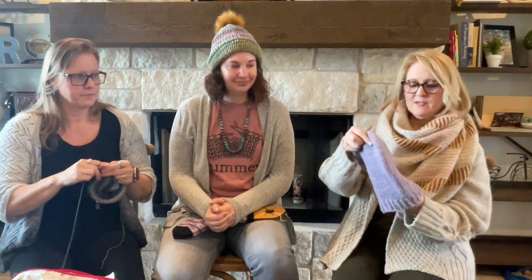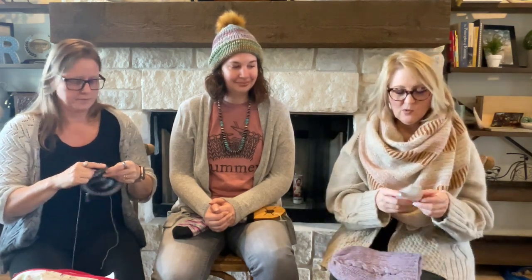I also made some hats. So this was another skein. I did work through some old stash. This was a skein of sugar bush canoe base.